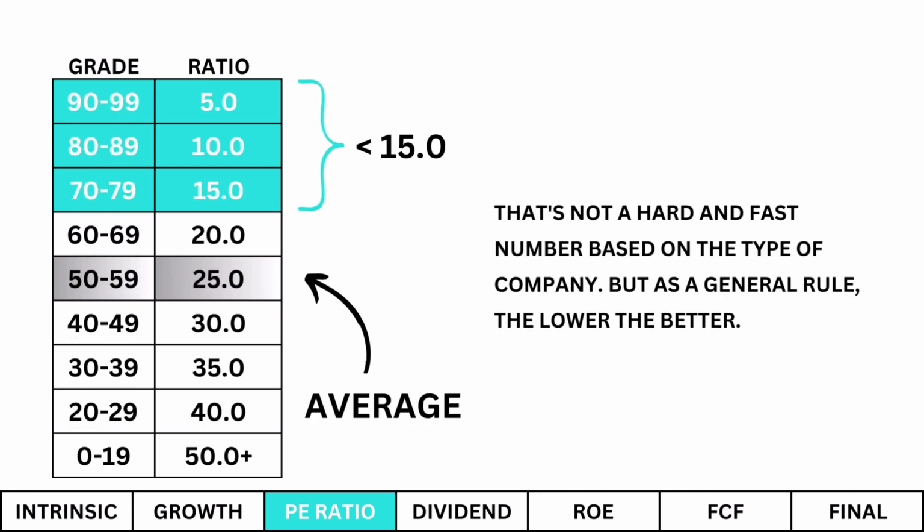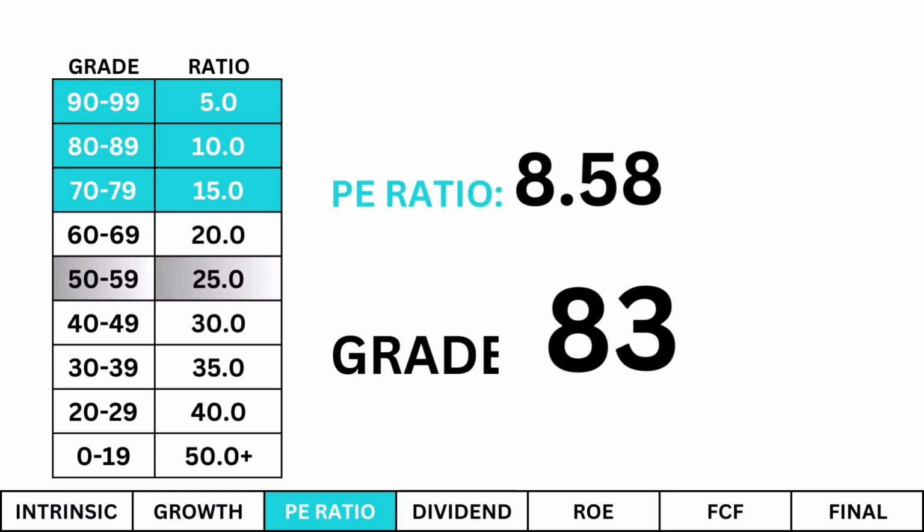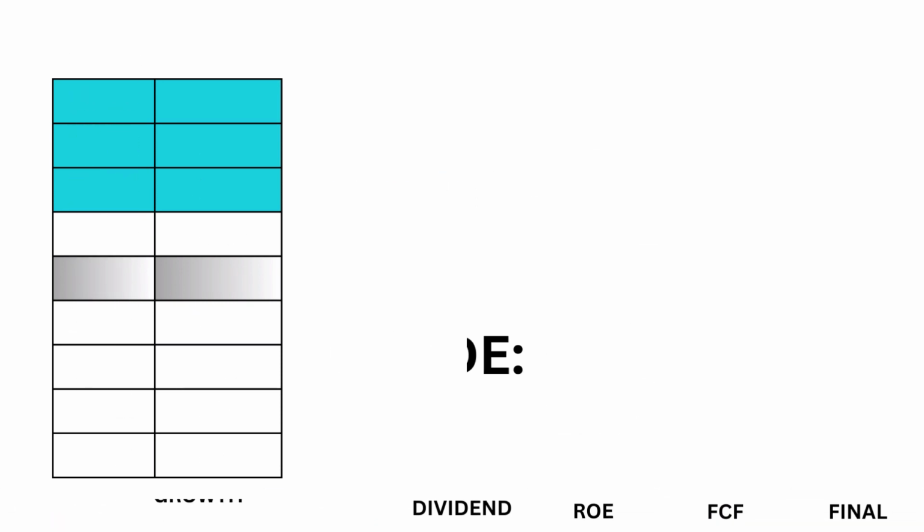That's not a hard and fast number based on the type of company, but as a general rule, the lower the better, since the PE is a key valuation metric. The PE here is in line with what I'm looking for, and the price isn't too much more than what the company earns. But we need to know why that's the case, because there's always a reason why a company will have a low PE ratio.